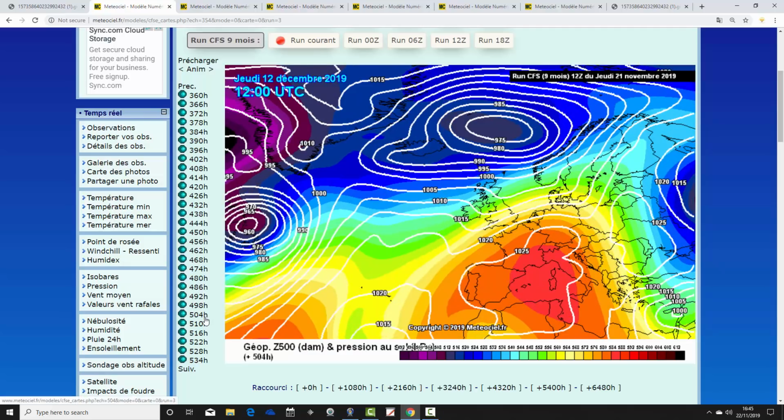Up to the 12th of December, we begin to see that ridge flattening off slightly to allow a cold front in from the Atlantic. That's bringing a band of rain with it. This is the day of the general election, of course. So this band of rain is moving across the country, probably giving a rather damp and soggy election day.